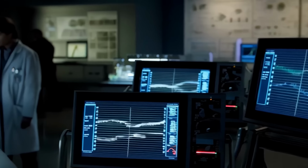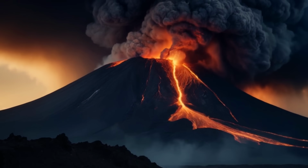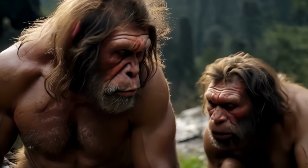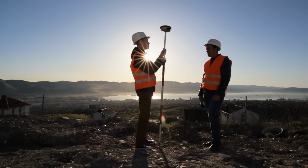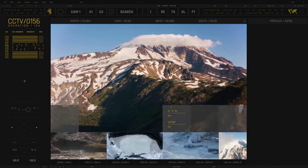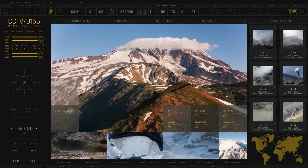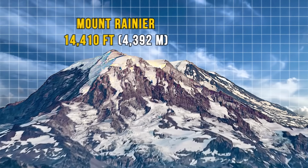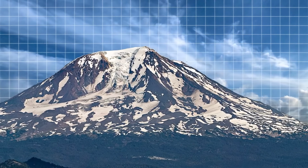Scientists have noticed an alarming uptick in seismic activity around the mountain. And since the last eruption here happened between 3,800 and 7,600 years ago, humanity was still in the Stone Age at that time. This sudden chattiness has scientists, let's say, curious. The U.S. Geological Survey has hurriedly installed temporary seismic stations around Mount Adams to keep an eye on the situation. At the same time, they reassure the public there's no need to panic. Mount Adams doesn't reach the height of the better-known Mount Rainier, and still it covers a massive area, making it Washington's largest active volcano.